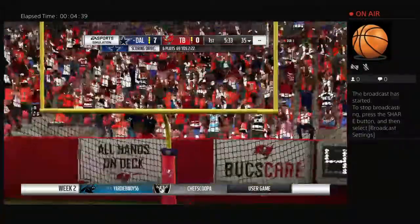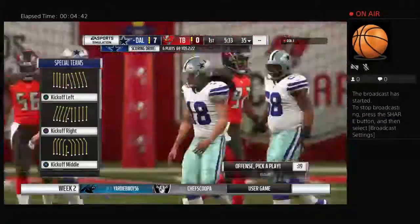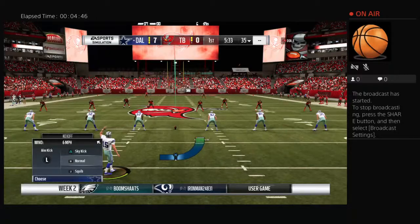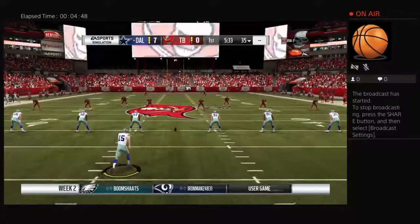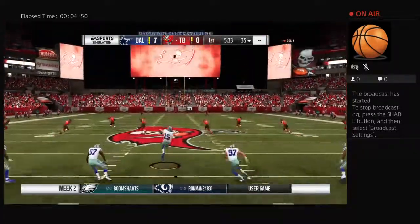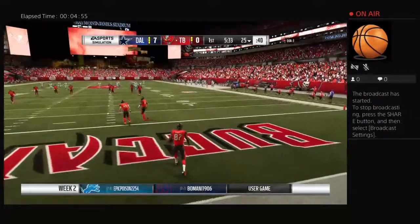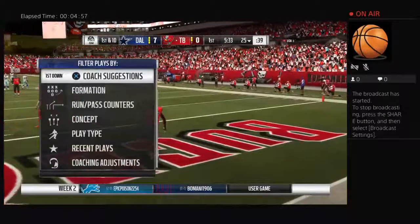Extra point right down the middle, and it's now a 7-0 game. Set now to kick this one away, and off it goes. And no return on this one as the fair catch is signaled for and taken.